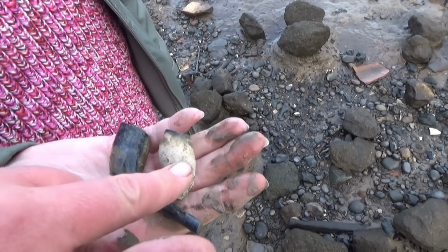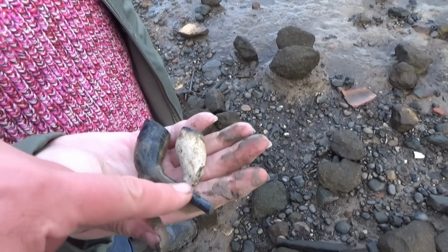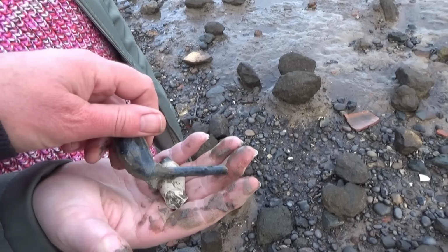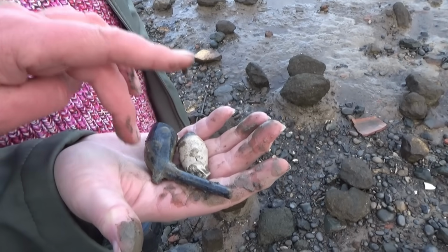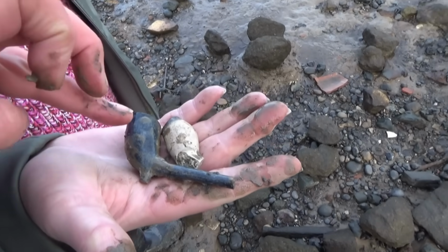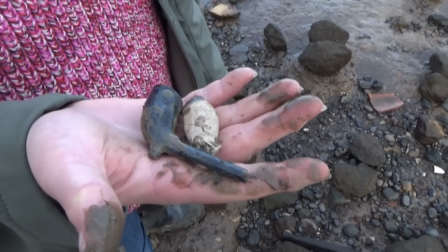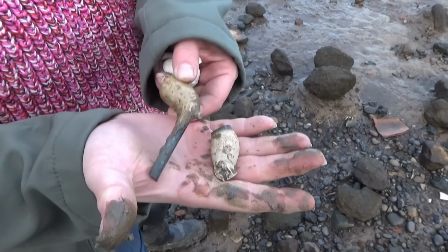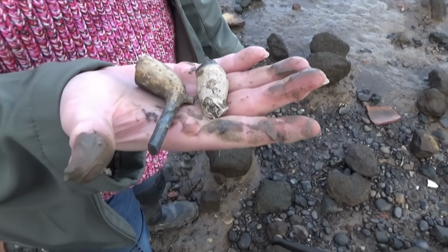So that one's a nice early one from probably the early 1600s, and then that one is more like, is that Victorian? Yeah, maybe I'd say Victorian. I'm not too sure about that one actually, but so different times in history. That's what I love about the Thames. All these things from different periods of history all meet up together on the foreshore. Well done.